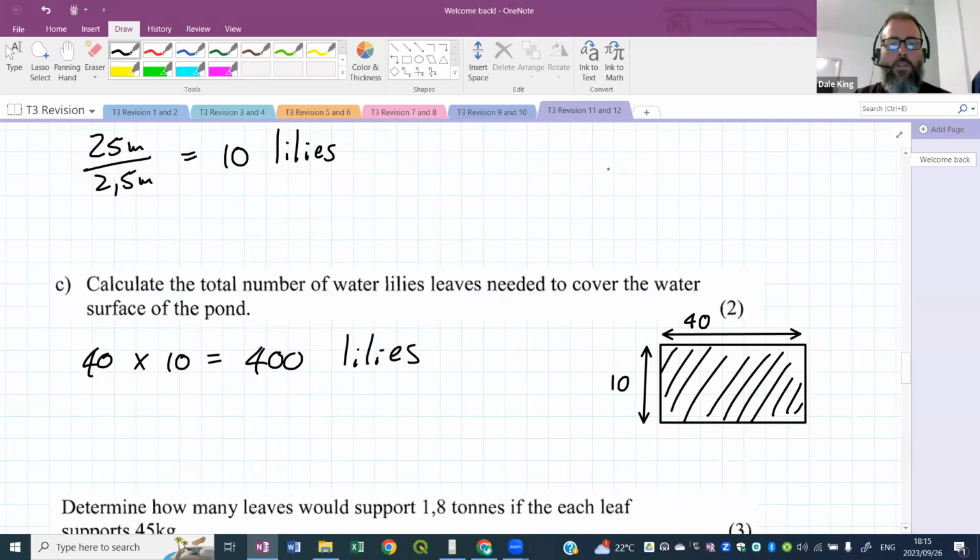Okay. So it's very similar to if you've got a diagram where there are markers or marbles or anything like this, and they're all stacked in a rectangular shape. They want to know how many you have there. You just multiply how many you have lengthways with how many you have going breadthways, and that'll give you the total. All right. That's exactly how we do it. Okay. Nice and easy.